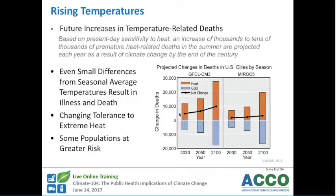And so as temperatures are rising, we expect to see an increase in heat-related deaths. We also expect to see a decrease in cold-related deaths, but it's important to note that the increase in heat-related deaths far outweighs that decrease in cold-related deaths that we expect, such that we are projecting an increase of thousands to tens of thousands of premature heat-related deaths every year by the end of the century.